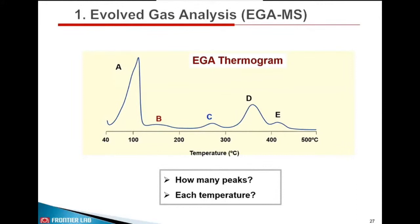When you do the EGA of this cosmetic eyeliner sample, we get this EGA thermogram, which tells you how many peaks there are. Any peaks appearing in the lower temperature region can be due to solvent, moisturizing agent, or some other additives. Anything at high temperature can be due to the polymer. So what information you are getting from the EGA thermogram is how many peaks and what is the temperature for each peak.